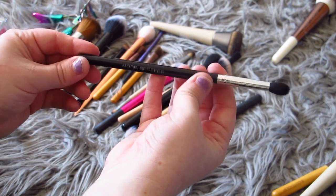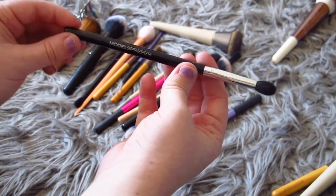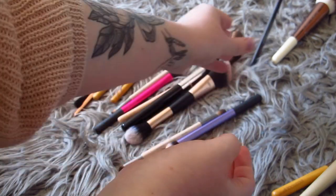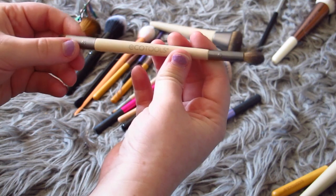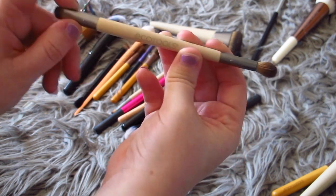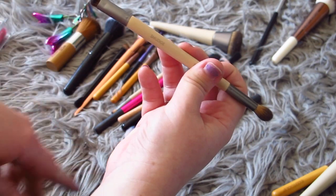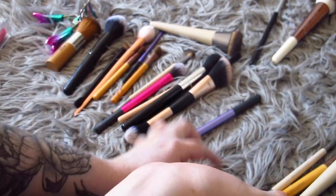Then I have this Model's Preferred brush, and it's just a little crease brush. I don't like this as much as I used to. I find the bristles now to be quite spiky, so I will be getting rid of that one. I then have this Eco Tools brush. It's a dual-ended one. It has a blending brush and a little smudge brush. I will be keeping this because I really like the blending brush, but I'm not the biggest fan of the smudge brush, though I do use it to highlight my brow bone every now and again.